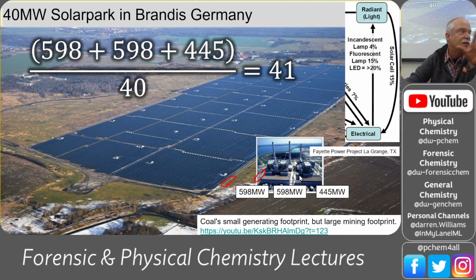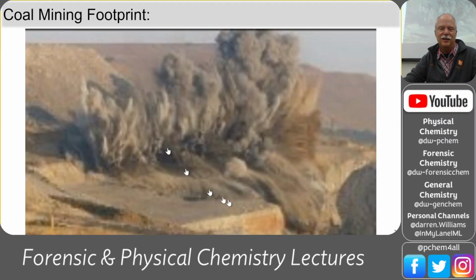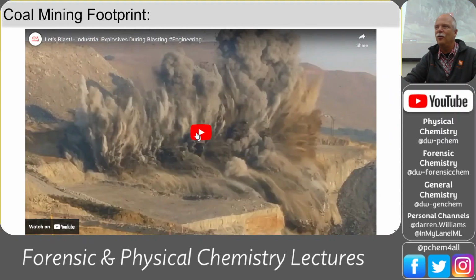So I wanted to take a little side trip today and add a couple of videos on the footprint of coal. So this is the footprint for the power plant, which is not that bad at all. I mean, we're generating this many megawatts compared to the footprint of solar. But let's look at the coal mining footprint. So this is a coal mine, and this is how they get coal out of the ground.